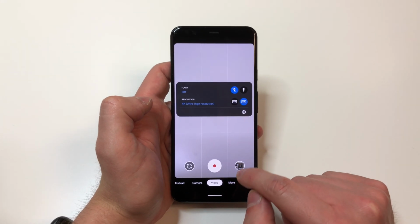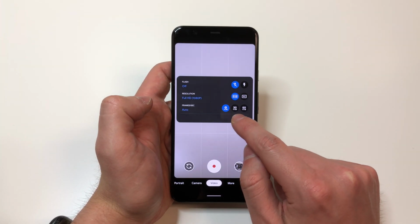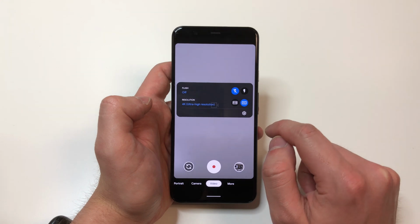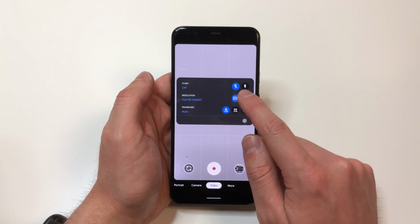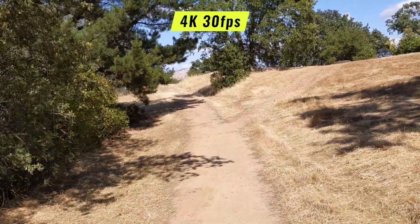As for video recording, you get the exact same recording that the original Pixel had. Yep, that is correct. No 4K at 60 frames per second here, not with the stock app at least. Just 4K 30 frames per second.